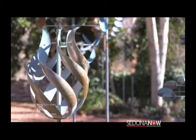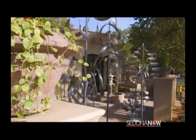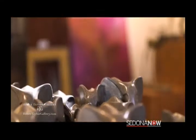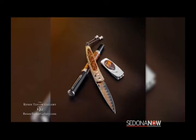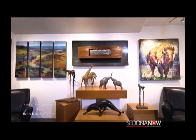Lyman Whitaker is known as one of the world's greatest craftsmen, and craftsmen are what the Renee Taylor galleries showcase. When we're talking about craftsmen and people who are doing really unique things, it's somebody who's probably spent, with the collection we have, 20, 30, 40, in one case, 50 years honing their sculpture or their knives or their artwork on the walls. There's something that comes just from time.